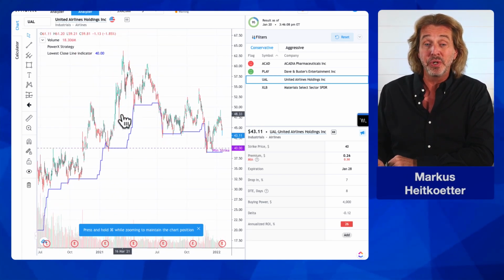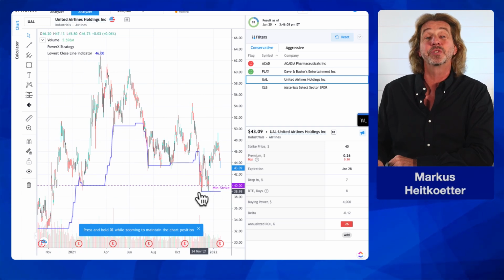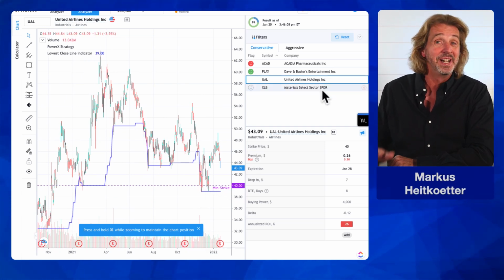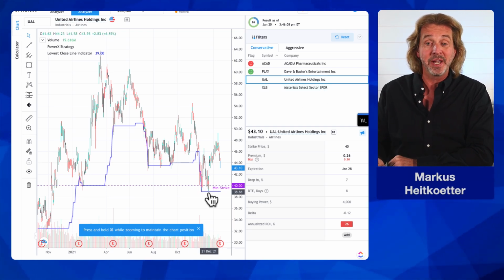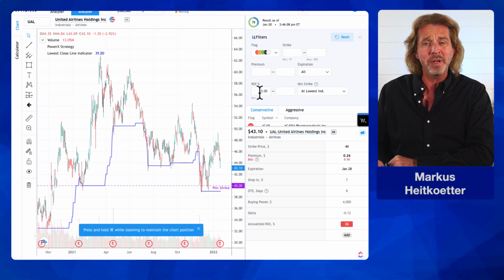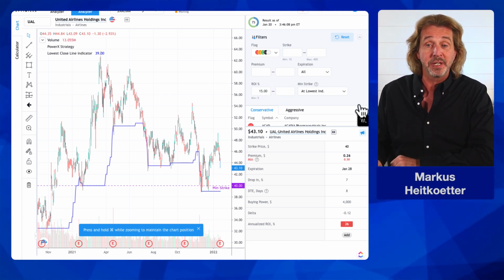Again, the question is, do you like United Airlines? But look at the minimum strike. The minimum strike price is right around, and this is why we say at, right, plus minus $1, the lowest low indicator. And you might say, yes, I'm going to take this. Or maybe you change your criteria. And you say, you know what, maybe I shouldn't go for 20%. Maybe I should go for 15%. And this is just fine.